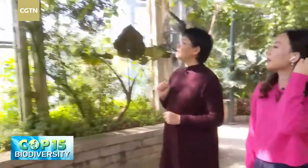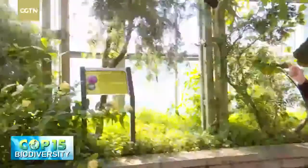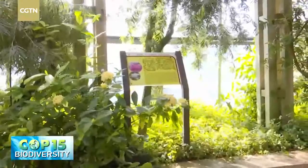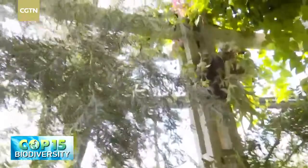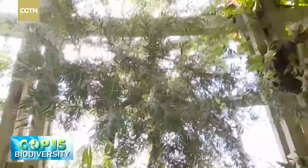Here is a typical plant from Australia. Oh, wow. Yeah, it's called bottle brush. Bottle brush. They really do look like bottle brushes. Yes, here. If you look at that, on the back there, the flowers.